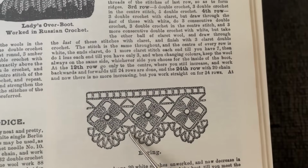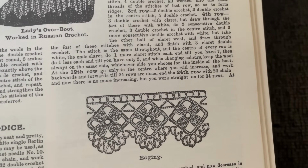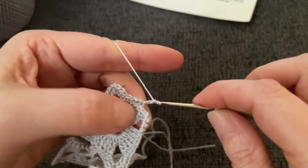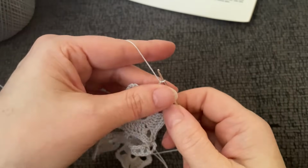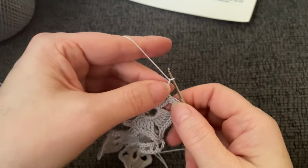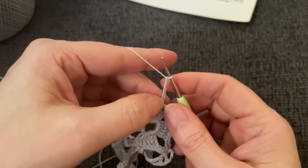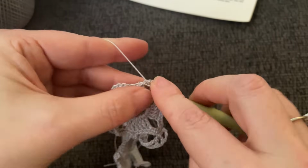Miss 1 stitch. Okay. So that's chain 3 for a double crochet before the center of the point. Then chain 3, so 1, 2, 3, another double crochet in the same place.